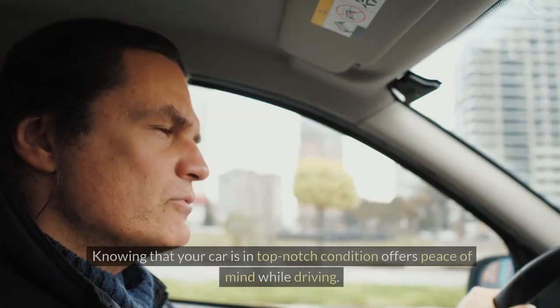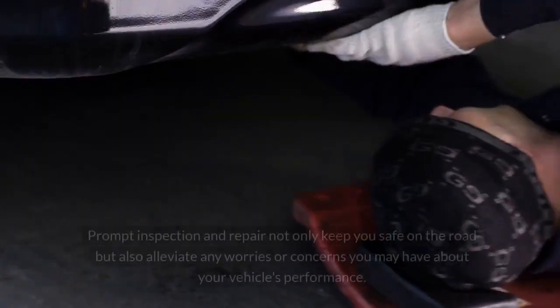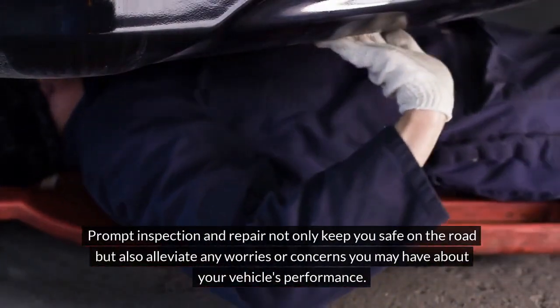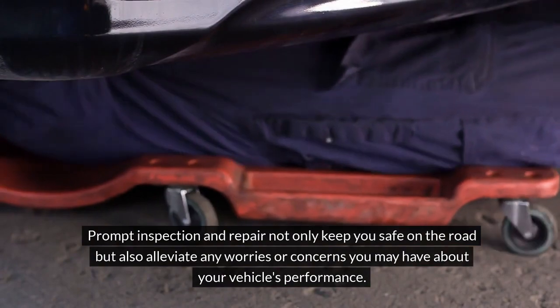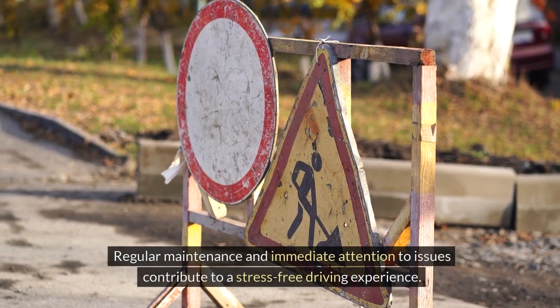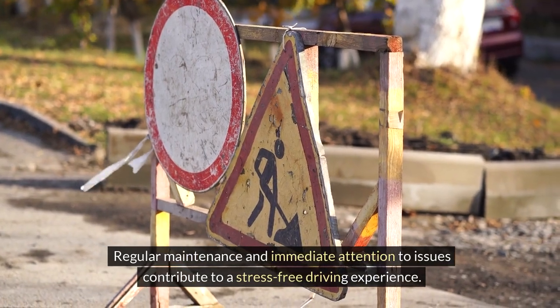Peace of mind. Knowing that your car is in top-notch condition offers peace of mind while driving. Prompt inspection and repair not only keep you safe on the road but also alleviate any worries or concerns you may have about your vehicle's performance. Regular maintenance and immediate attention to issues contribute to a stress-free driving experience.